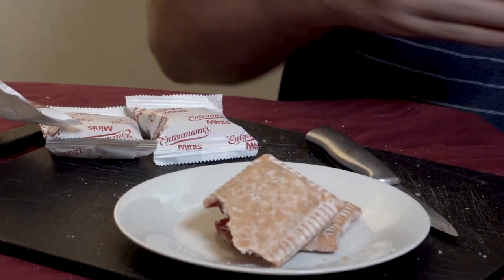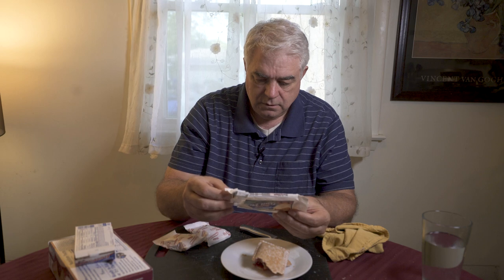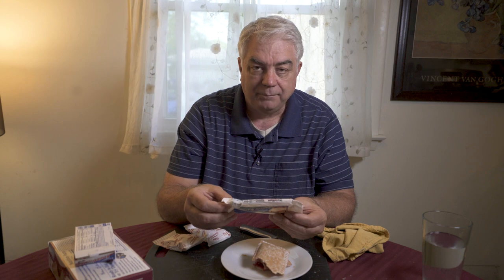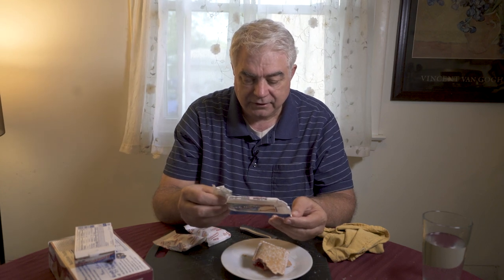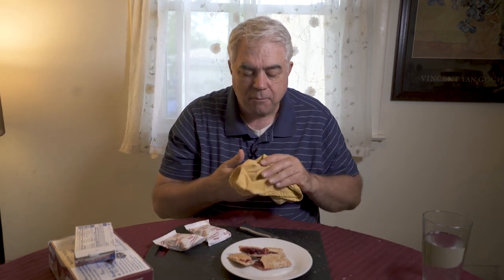Let's look at the ingredients real quick. Artificial colors, red number 40, blue number 1. Egg whites is the last ingredient, so it has more food coloring than egg whites in here. Okay, let's try it. It tastes like Kool-Aid.